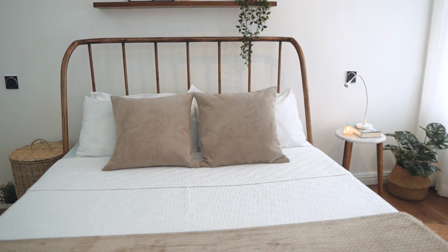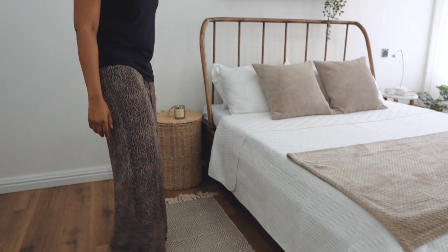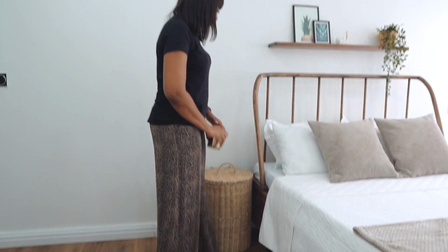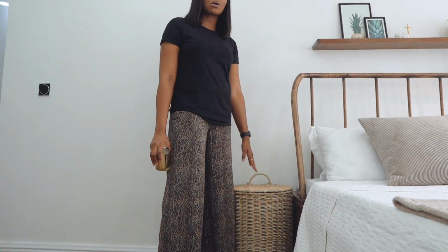So I have white sheets on my bed, and this little cute rug here is from AliExpress. They delivered it in about 3 weeks. This is the first of the woven baskets that I got from Lekki Arts and Crafts Market. I really like this, and these are custom made.